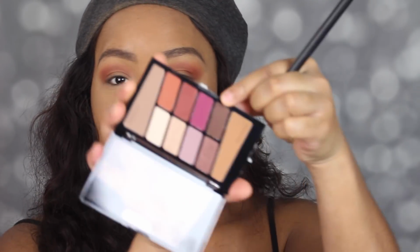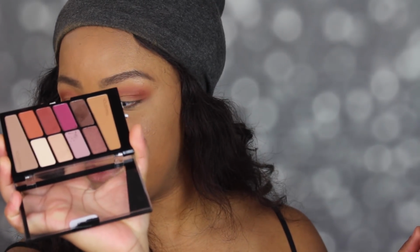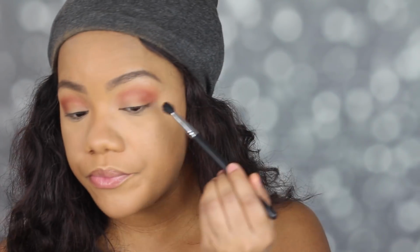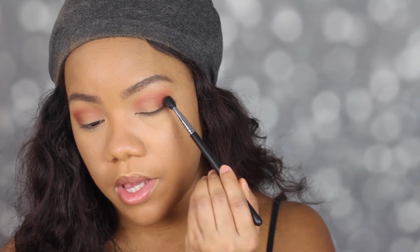So I'm gonna go in with this deep brown right here. And I'm gonna add that to my outer. Ooh, does have a lot of fallout though, if you guys can see that. They're very soft shadows, so you have to be careful with that, but I'm okay with that.